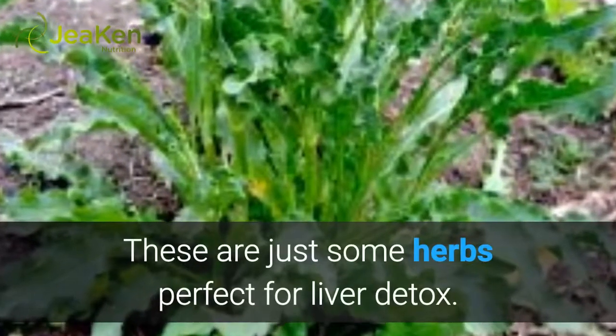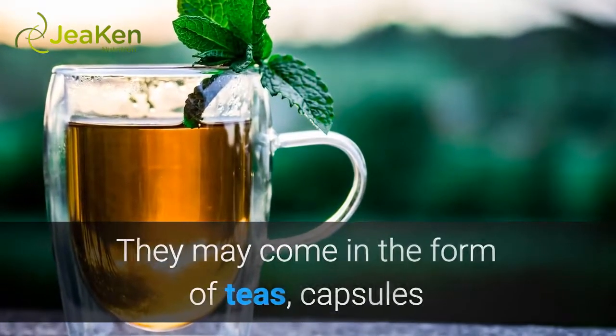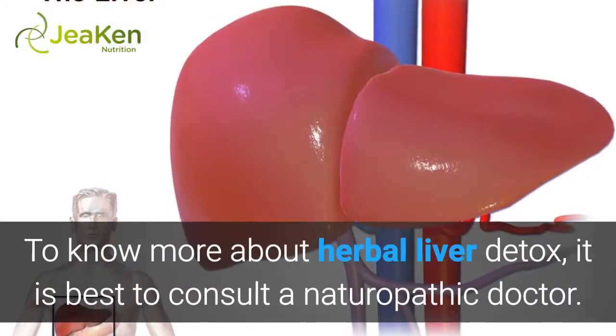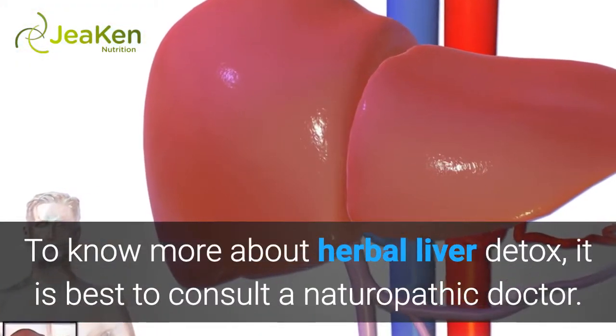These are just some herbs perfect for liver detox. They may come in the form of teas, capsules or powder form and are usually available in the market. To know more about herbal liver detox, it is best to consult a naturopathic doctor.